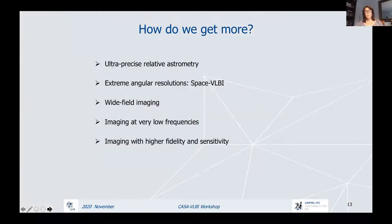So, but how do we achieve these goals? How do we get more? I'm going to talk about these five topics: ultra-precise relative astrometry, extreme angular resolutions that we could achieve with space VLBI, continuing with the wide field imaging that we've been learning about during this workshop. Imaging, let's not forget, is going to be very important: imaging at very low frequencies, and imaging with higher fidelity and higher sensitivity.